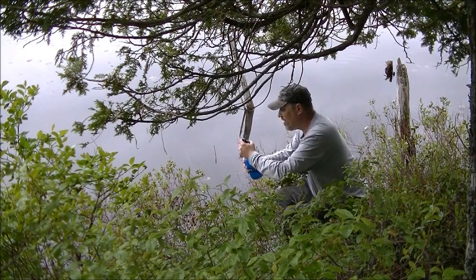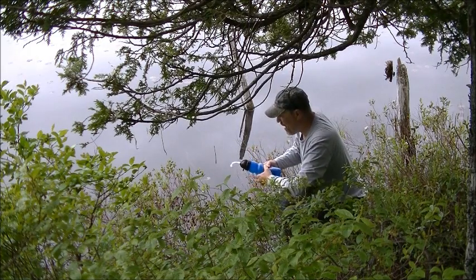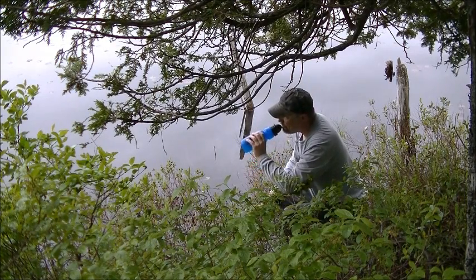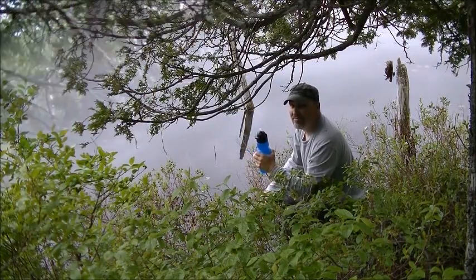Make sure none gets up on the end where you're going to put your mouth. That's ready now. And it's not far from my campsite.